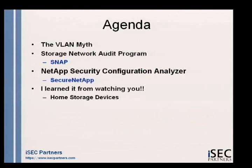So here's the agenda for the next 20 minutes, and I'll be around, of course, for anyone who has questions. But the main focus of this talk is, again, SNAP and Secure NetApp, the two tools I'll be releasing today. There will also be some CDs floating around that look like this. If you want a copy of the tools, they will be on our website at the end of this week. But if you want a copy right now, they'll be on here, as well as the Black Hat CD that's already in your packets.